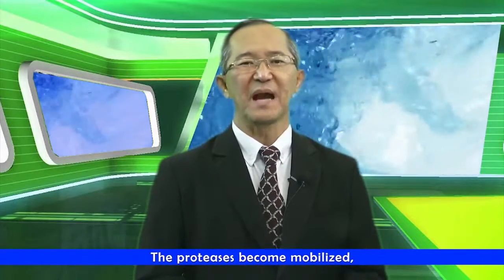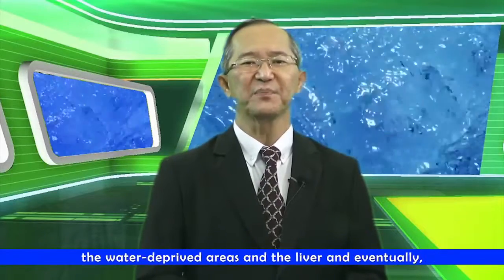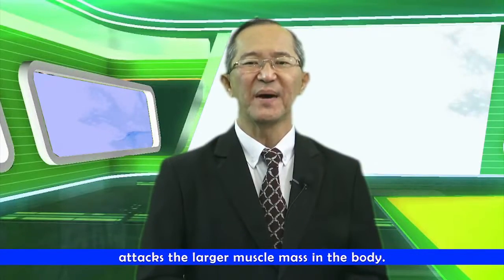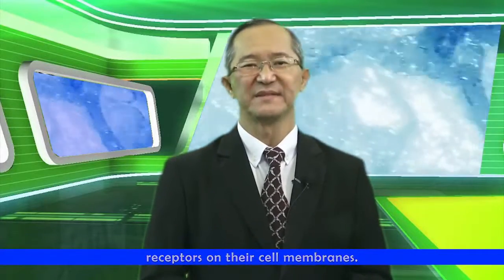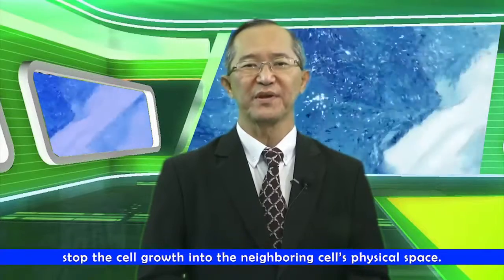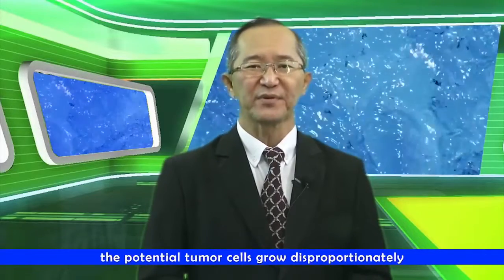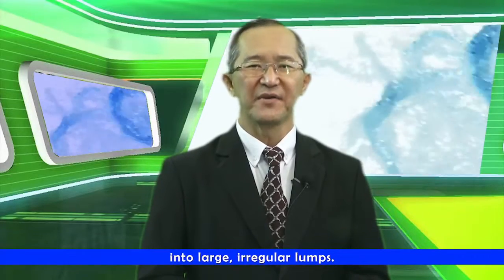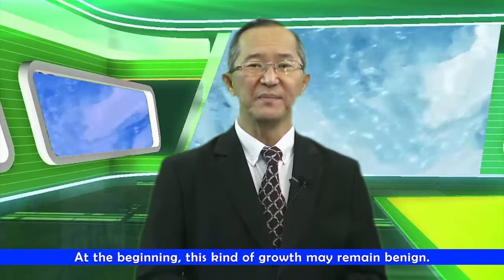The proteases become mobilized, initially breaking into the protein structures within the cells of the water-deprived areas and the liver, and eventually attacking the larger muscle mass in the body. The protein structures of the cells include receptors on their cell membranes. These receptors include the boundary sensing proteins that would stop the cell growth into the neighboring cell's physical space. With the loss of such sensors, the potential tumor cells grow disproportionately into large, irregular lumps. At the beginning, this kind of growth may remain benign.